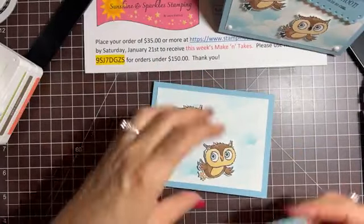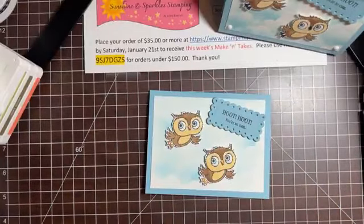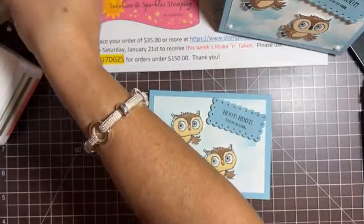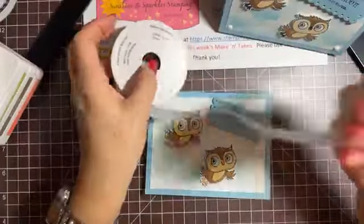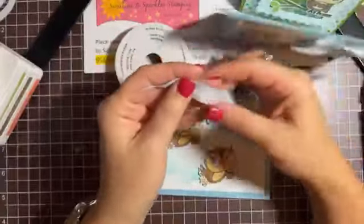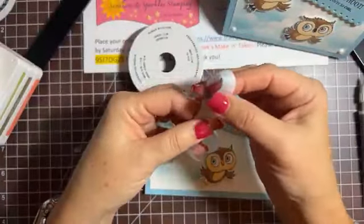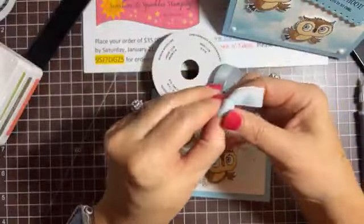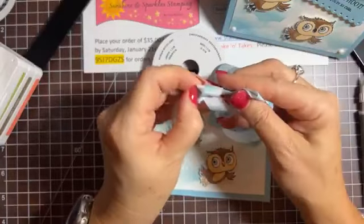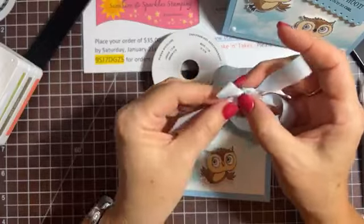Right on an angle. Nice, simple, cute card. So we're gonna add a little bit of ribbon, and this ribbon is variegated ribbon, and it is so pretty. You can see how it's kind of blue on one side and white on another side. So we're just gonna tie a bow with that. It's really soft ribbon too. I like it. I think it goes with a seaside set that they showed in the catalog, which looks really pretty.